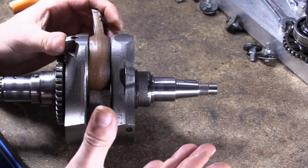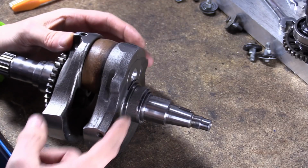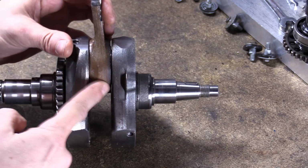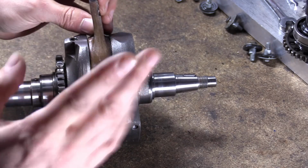Now, right from the first video, when we first saw this crankshaft, I showed you this bearing. I showed you this bend in the rod, and I pointed that out, and everyone just ignored it.